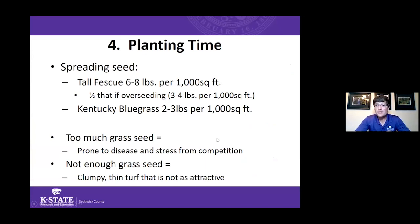So really, please do take some time to look at the grass seed when you purchase it and be willing to spend a little bit more money for a high quality grass seed. If you plant good grass in the beginning, you will have more success all year long than if you plant a poor quality grass seed that's not as well adapted to our area.